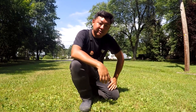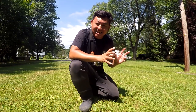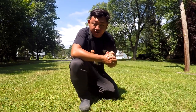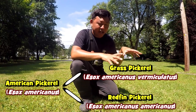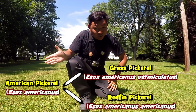Today, we're going to be exploring a very tiny creek that is actually right behind a highly residential zone. I have heard that in this tiny, tiny creek, there are a few redfin pickerel, the Esox americanus americanus, which is a subspecies of the American pickerel, right? If you know your ichthyology, you should know that the American pickerel has two subspecies. One's the redfin pickerel, Esox americanus americanus, and the other one is the grass pickerel, Esox americanus vermiculatus.